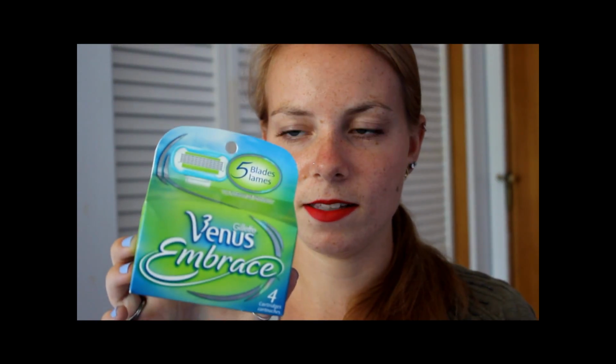Last personal care item, I guess, is the Gillette Venus Embrace. These are the cartridges. I already have the razor, and this is what you replace when your blade gets dull. I've had this razor since high school at least. I've had it forever, and it still works fine.